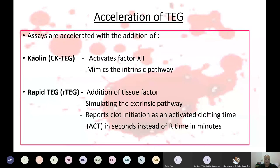The assays are usually accelerated with the addition of kaolin, which activates factor 12, which then mimics the intrinsic pathway, and the rapid TEG, which is the addition of tissue factor, and this simulates the extrinsic pathway. In combination, this reports clot initiation as an activated clotting time in seconds instead of the R time in minutes, and this takes approximately 15 minutes to do the TEG. So the time is actually quite reduced if you add these additives to the assay.